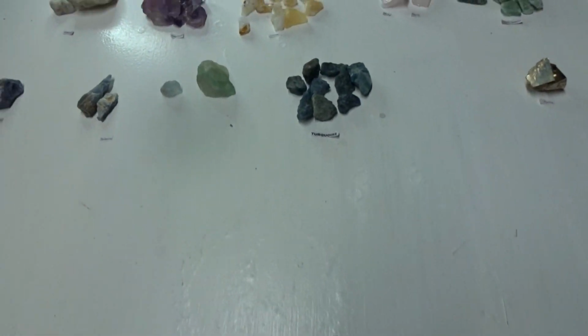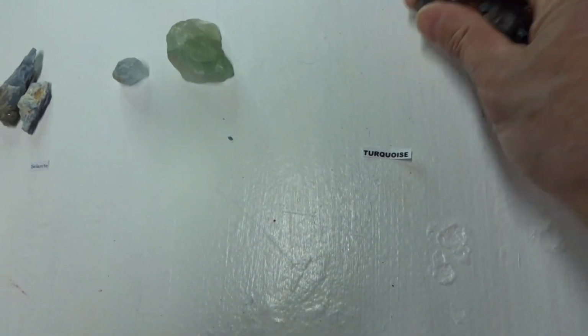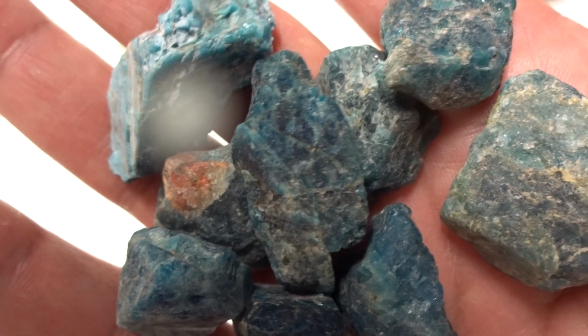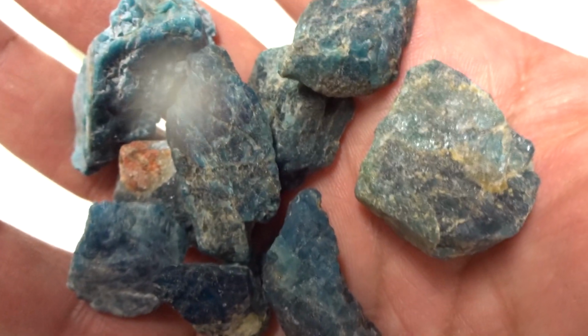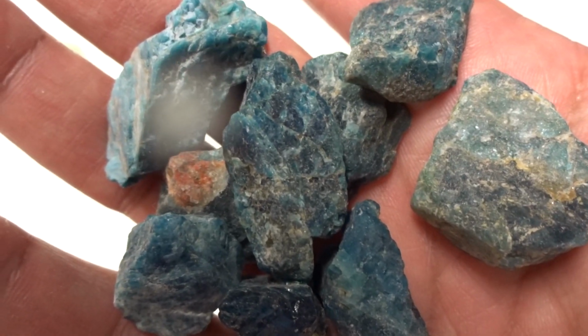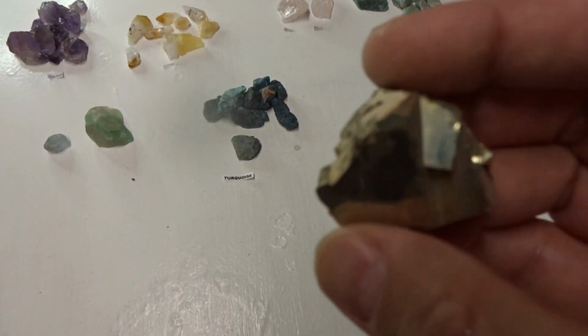I was very fortunate to find turquoise. Turquoise is a beautiful mineral used in jewelry. Beautiful blue. Turquoise. This is not in crystalline and euhedral form, meaning perfect crystal form. This is fractured. It is massive. Massive meaning no crystal form or anhedral.